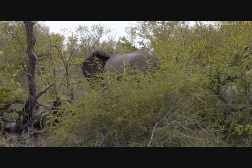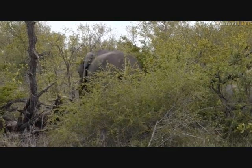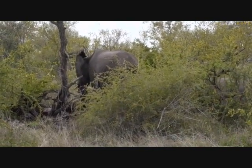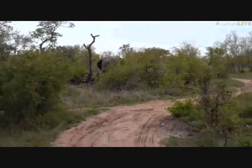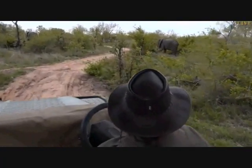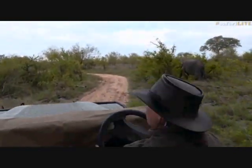The other way to tell is to look between the legs. So I'm going to now reposition, because everybody's wandering off, and see if I can show you the differences between the legs. You won't see testicles with elephants. The testicles sit inside the body. What you're going to see is just a sheath.